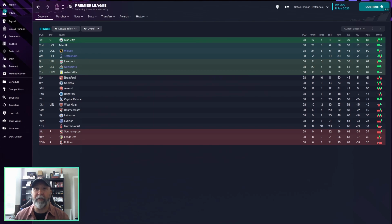Wolves actually getting to third spot with 80 points, tied for second, just bad in goal differential. And then Tottenham 10 points away, 70 points right there. Newcastle with 67. I will say Newcastle at 67 is probably pretty average for them. Tottenham with 70, maybe on the little higher side than average on a normal save. But Wolves getting to 80 points has been absolutely lights out fantastic.